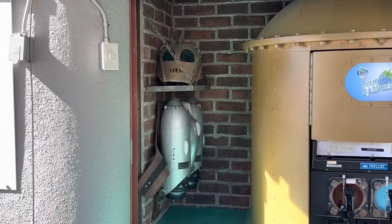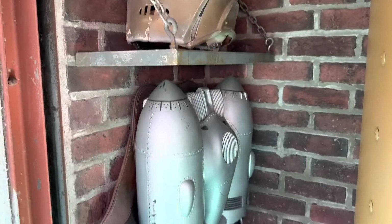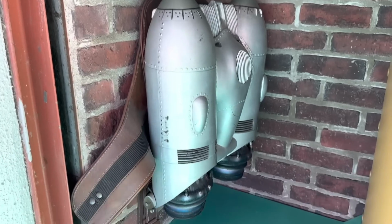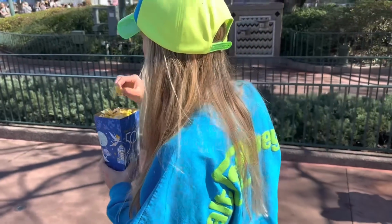They're giving me permission to get a little bit closer, because check it out! Oh my gosh, guys! There's the rocket pack from Rocketeer and the helmet. It's a great movie, guys. It's a really good movie. Check it out.